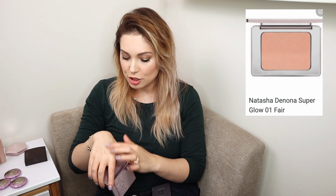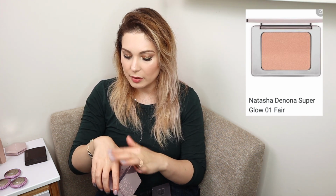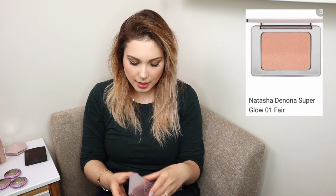Now I have number 01 Fair that is a slightly better match for me in the winter. You might not think that it's going to be a good color, but it is, mostly because there's not much base pigment here. It's quite reflective and you can build it up to be fairly blinding, as you can see, but in the shade, you see it doesn't reflect any base color that would make it darker or not pop as well. So that's number 1, and this is number 2.